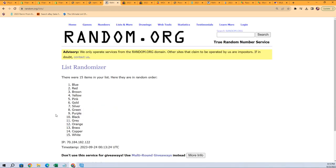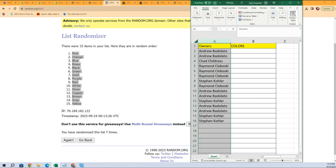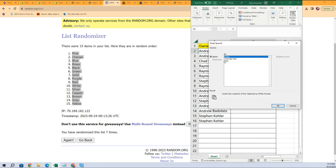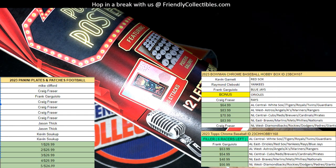Lucky number seven. Okay, there it is. All right. So now everybody's got their color. Let's see what the heck is coming out of here. What do we got?